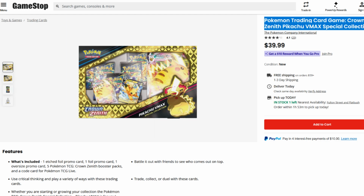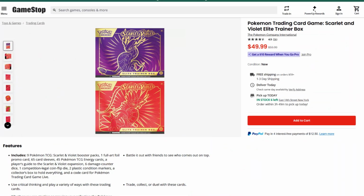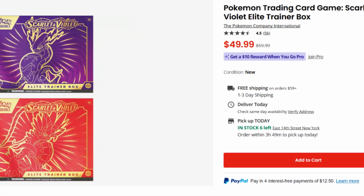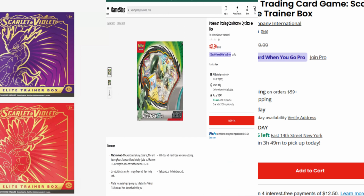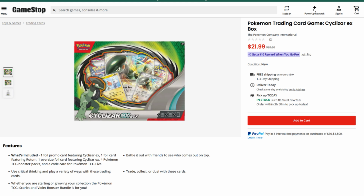And then you could go look online and be like, well, some of this stuff's overpriced, but some of it's not. Well, what they do is that Amazon trick to make you think you're getting a discount, where it's listed as way too expensive, and then they put it on sale, so it's actually the price it should be. You can look right here, you've got Scarlet and Violet Elite Trainer Boxes on sale, quote unquote, from $60 to $50, right? Making you think you're getting a discount. Another one right here is this Cyclizar EX box on sale from $30 to $21.99.